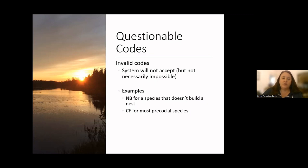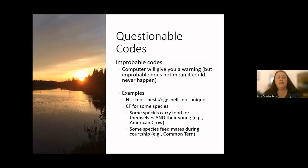And then our second kind of questionable code is an improbable code. And that means that you will be allowed to enter it, but the computer or the app on your phone will give you a warning. Doesn't mean it could never happen, but it will give you a warning. So NU, that used nest or eggshell code, the computer will always ask you whether you're sure that you know what species it is, basically. And then CF for some species, like the American crow, if we don't know whether the species is carrying food for its young or if it's carrying food for courtship, it will give you a warning. That's one of the really nice things about using the app in the field, because when you enter the species plus the code, it will tell you if it thinks it's a questionable or an incorrect code.